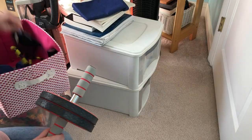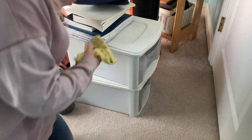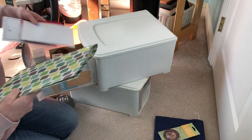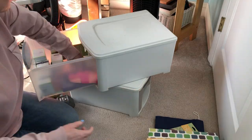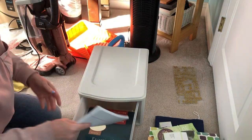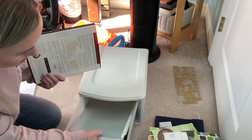Also wanted to mention that we had painted my daughter's room, so a lot of her things ended up in here. We're going through it and she's deciding if she wants to put it back in her room or if we're decluttering it. Some of this stuff is mine, like these bins here were actually in her room, but they were mine and I needed to go through them.